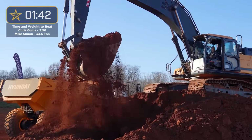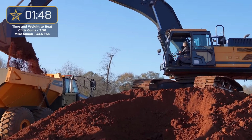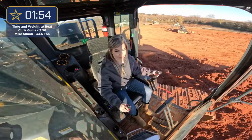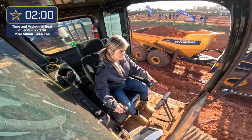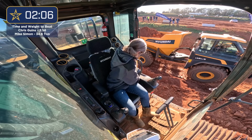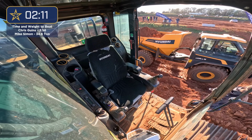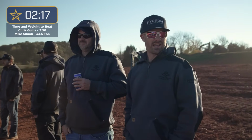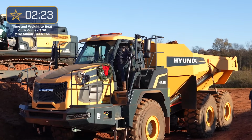Nice. She's getting some solid buckets here. I believe, math is not my strong point, I believe that's her 5th bucket. I believe so. Now let's see what she does. She's going to spin around. Not too far. Two more swings. She's safe. She's taking her time. She loaded that truck like an actual operator instead of just slamming it. Brenna takes the truck and drives here. I have no argument. And we'll see where she finishes up.